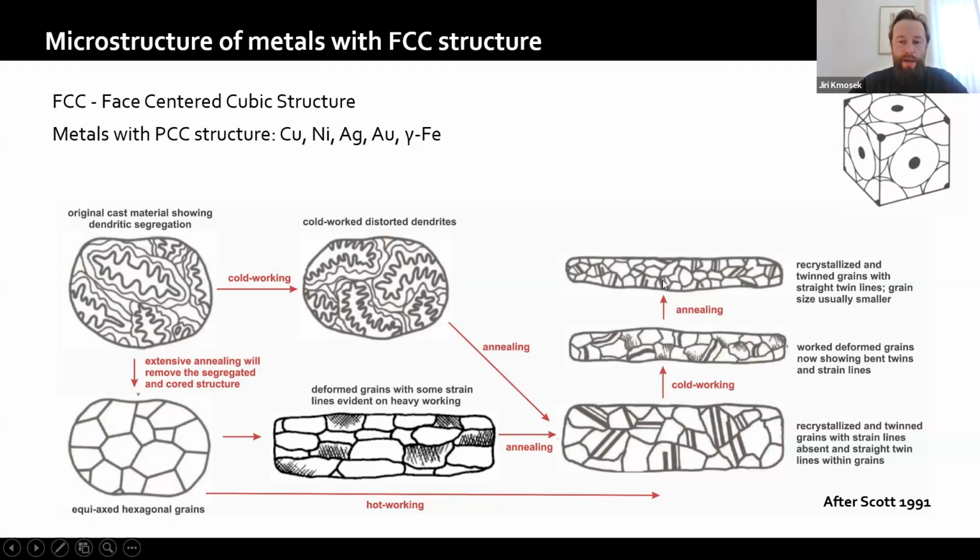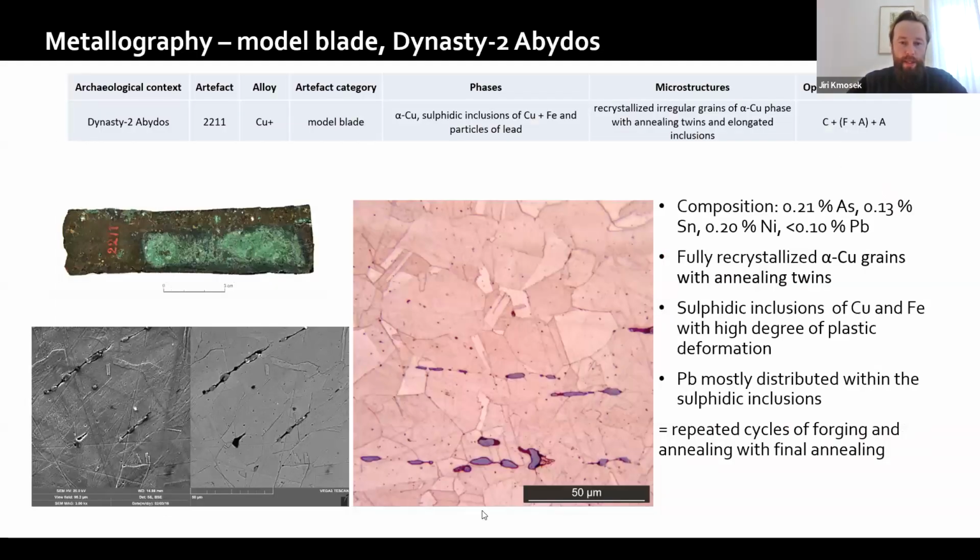And if the last operation was the cold working, we can see again in the microstructure the slip lines. And if you are evaluating the metallographic structures, we can recognize such features there. And now to show you this example.